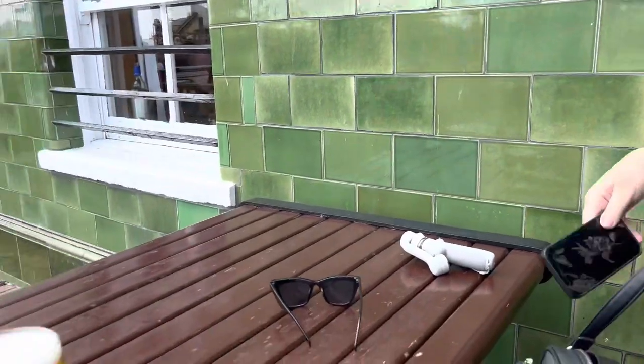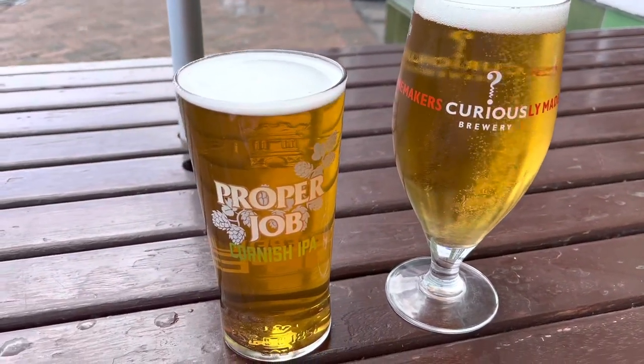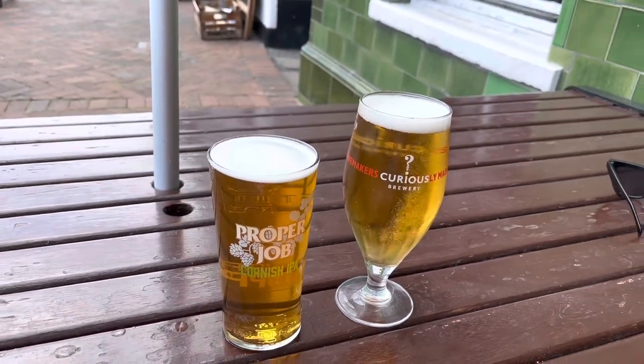Right, and we've got these. Oh, okay, yeah. Curious Brew and Proper Job Cornish IPA. So they're both Olivia's and I've got a Pepsi.